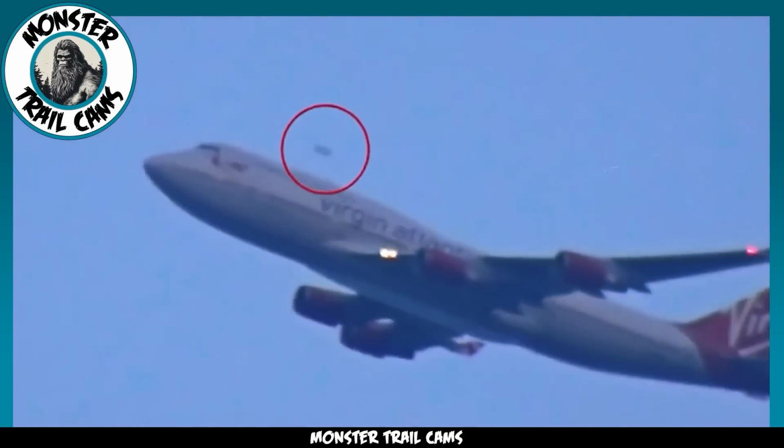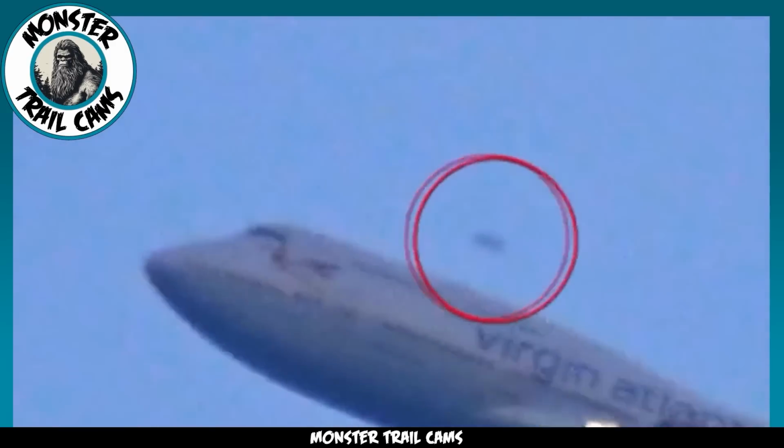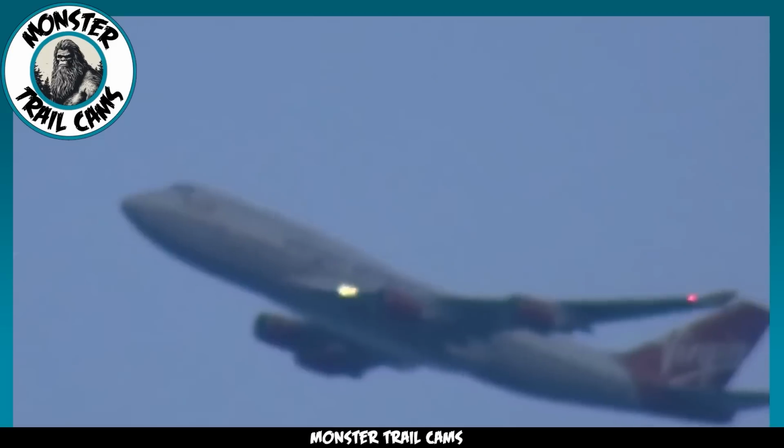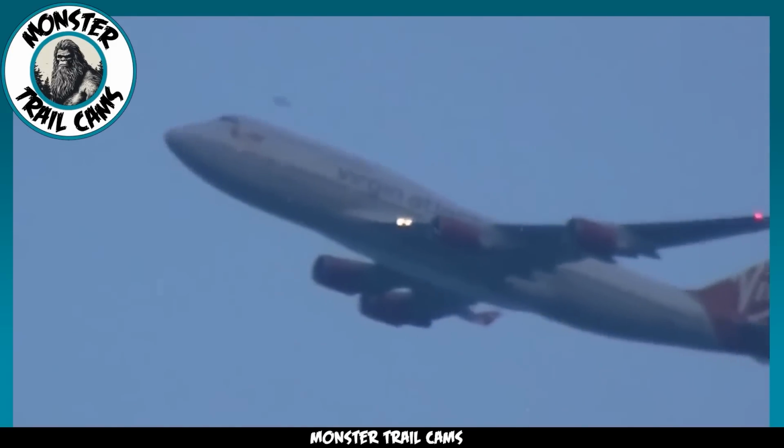Considering the standard speed of an airplane during takeoff, this object would have had to be moving at a breathtaking pace to overtake the aircraft in such a manner. Its appearance was quite unusual, slim in structure, but what piqued interest was how it seemed to change in width as it glided, almost as if it was contracting and expanding.